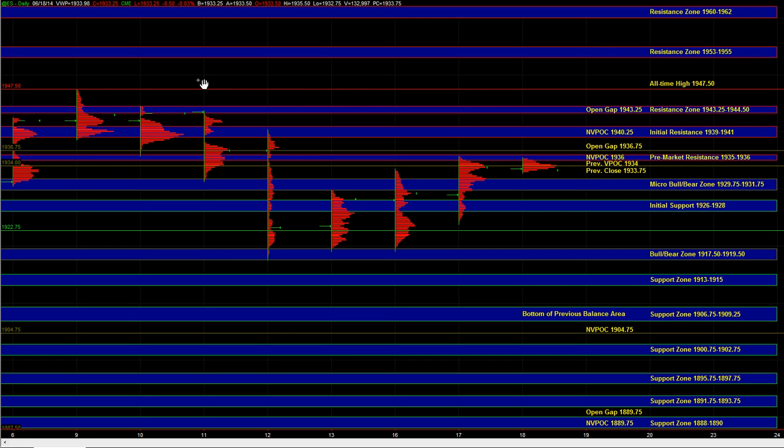Now, bigger picture, we know that we're simply within a large balance area and trading range. So short term, we're using this as a bull bear zone, but bigger picture, even 17.5 to 19.5 is a spot where responsive buyers can enter the market. But this is really not going to be in play until the FOMC announcement.